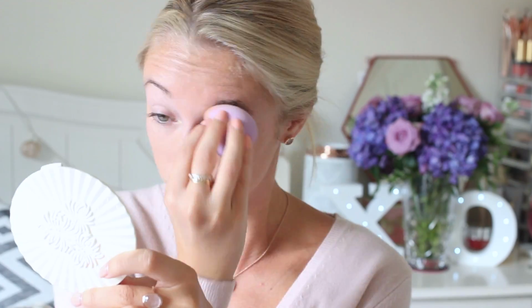hopefully because I'm using natural light and you can see quite clearly the effect that it has on my skin. But instead of swirling like I do with a foundation brush, I'm just tapping it on, which gives a really lovely natural finish. Absolutely love how this has turned out on my skin. It feels like I'm not really wearing anything. It looks like my skin, which is great. It doesn't look like I've got makeup on.